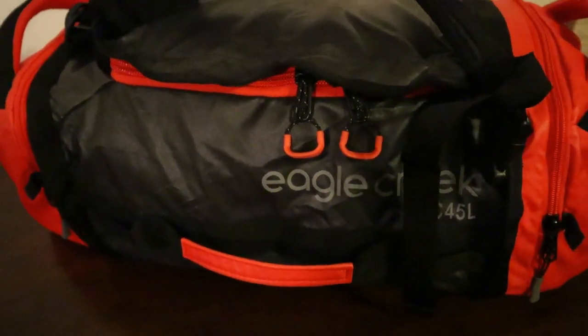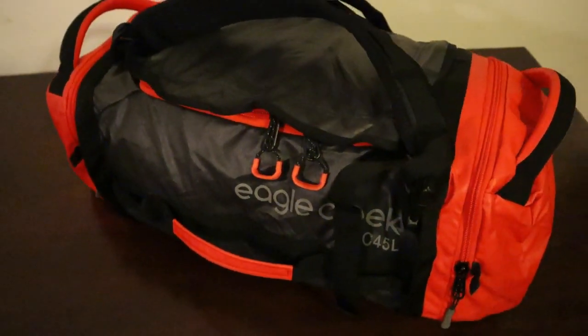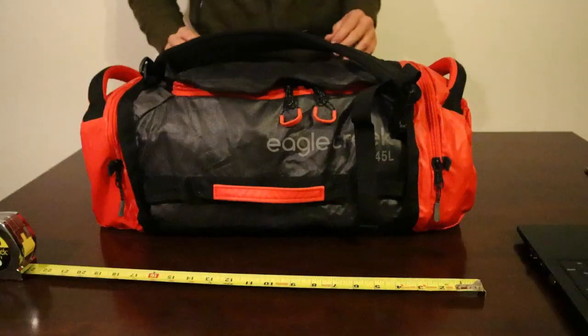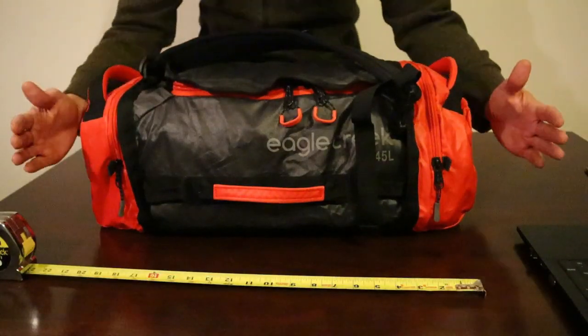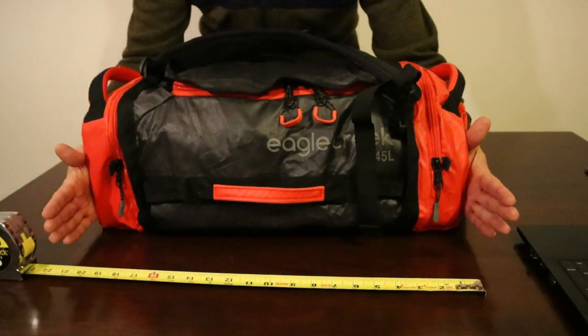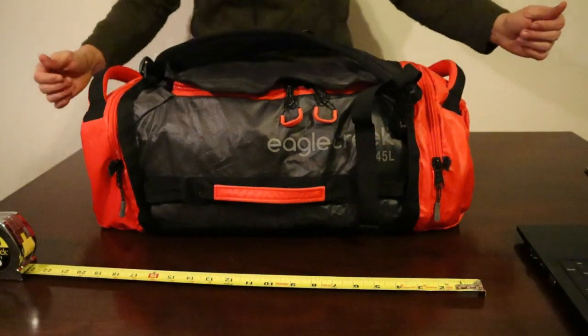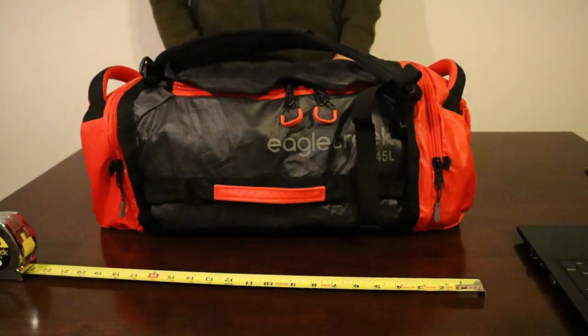Starting with the size of the Eagle Creek Cargo Hauler Duffel, it fits easily within the width and height dimensions of even budget European airlines like Ryanair. However, at 22.8 inches, the length is about 1 inch longer than is allowed by most airlines' carry-on dimensions. Holding it up to a tape measure, the bag is here, and we need it to be about here. It's a soft-sided bag, so if you don't overpack it, it will fit in the overhead just fine.